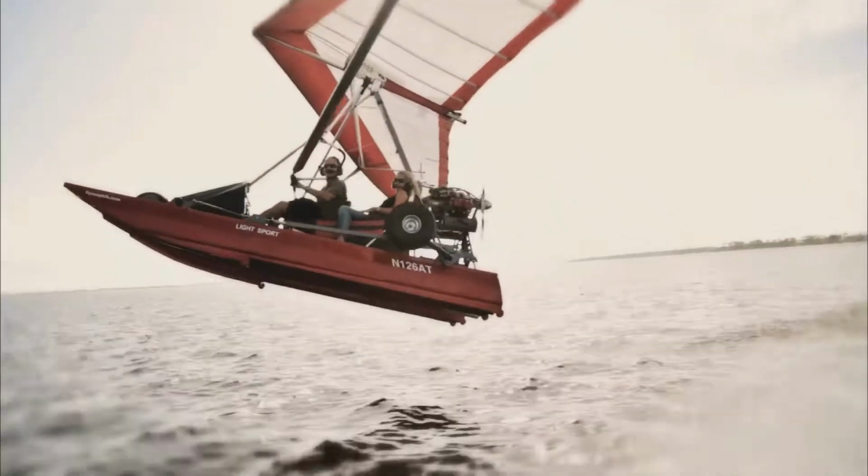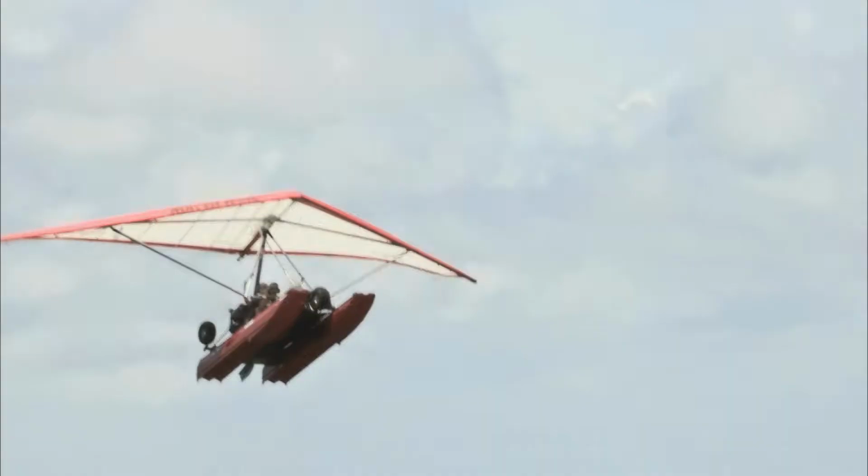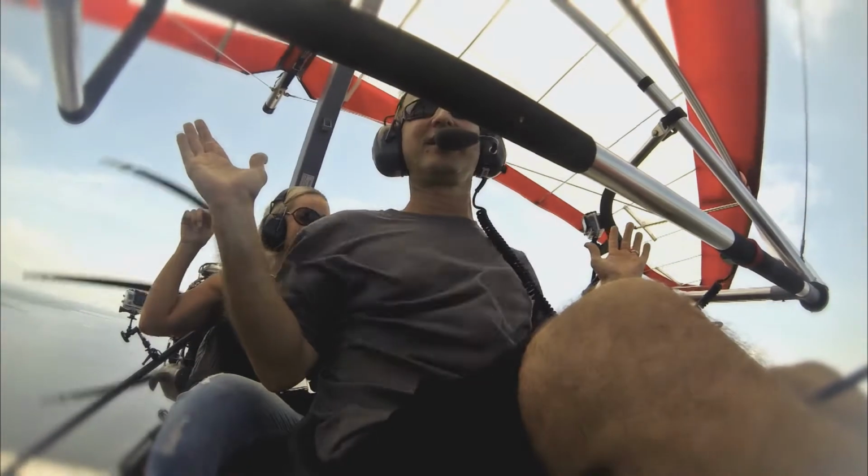Do one. Polly takes to the water and the sky in a revolutionary flying boat. Oh my God, you're not even holding on.